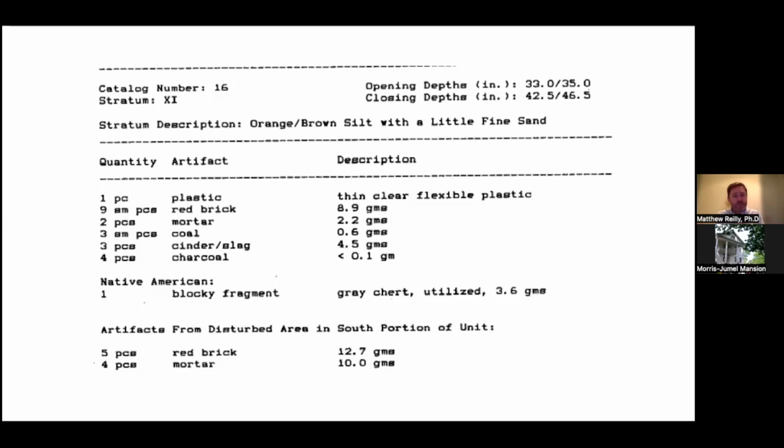So I've turned back to this catalog number that I referenced just a few slides ago. And you can see here, this chert artifact, which I just showed on the previous screen, wasn't alone in this particular deposition or this stratigraphic layer. Instead, you see pieces of plastic, red brick, mortar, coal, cinder, charcoal. These are all more modern artifacts associated with the last few hundred years, or in the case of plastic, the last 120 years or so. So what is an indigenous artifact doing in this particular deposit?